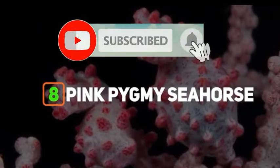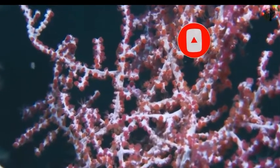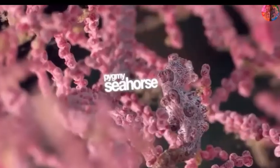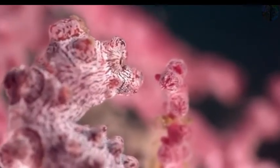Number 8. Pink pygmy seahorse. Let's play Spot the Pygmy Seahorse. Can you see it? How about now? Pygmy seahorses are without a doubt one of the ocean's most masterful camouflagers.